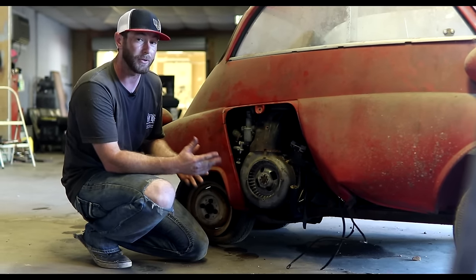Not even trying. One thing that's been consistent on this car is the problems that keep popping up. We feel like we make a couple steps ahead and then we make three steps back. We've got it getting fire to the points. We've got it getting fire to the plug now. We've got gas to the carburetor. It's working like it needs to be. But now a problem that keeps popping up is it doesn't want to turn over like it needs to.